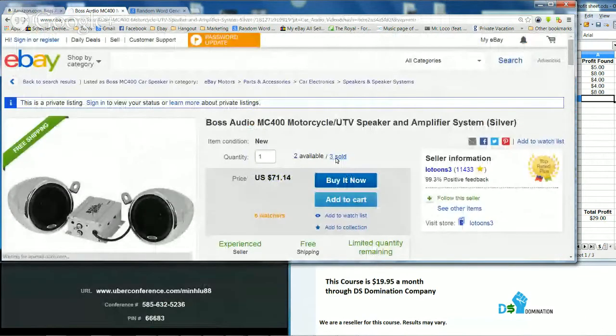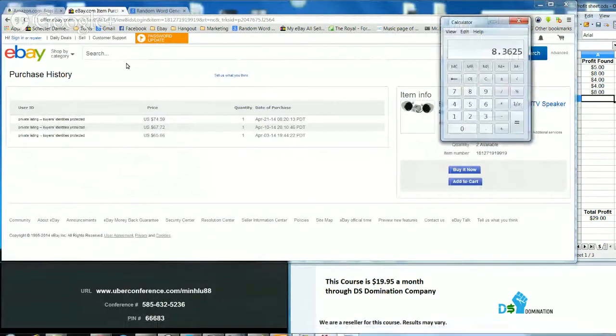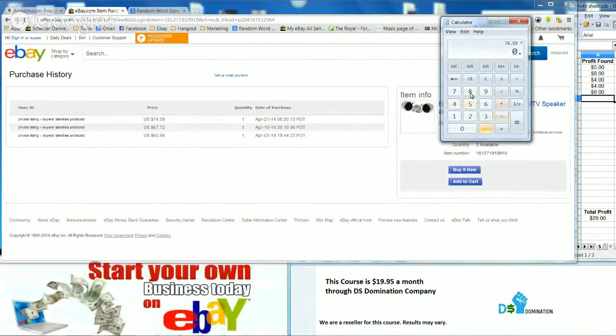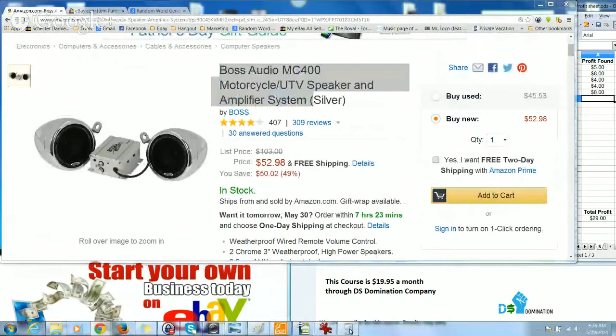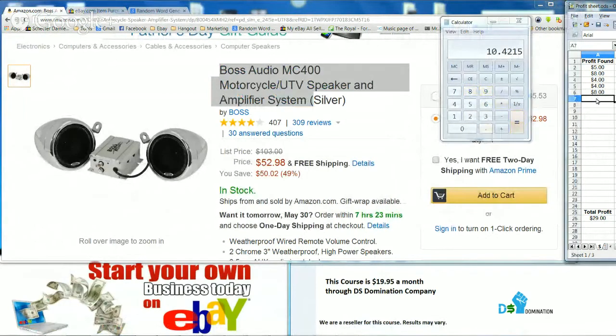Oh, three sold. Okay, how much then? And so far, okay. So April 21st, so for 74.59, there's a profit there. Take 74.59, multiply that by 0.85 again. I got 63.40, and we'll move back to Amazon, we'll minus a cost of $52.98, and we'll get $10 right there. Perfect, perfect. Exactly where I want to be, man, $10.